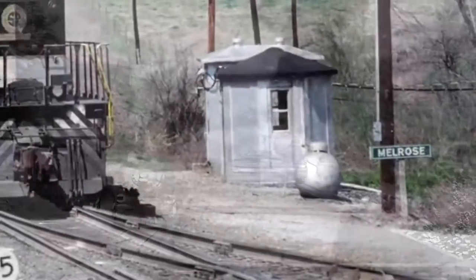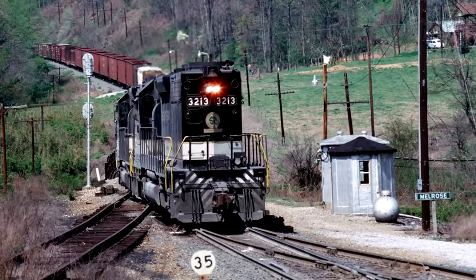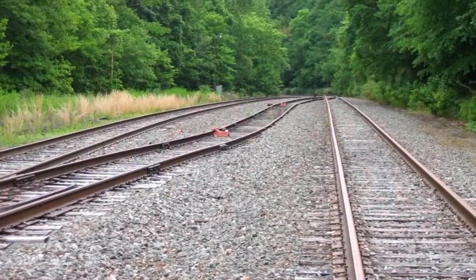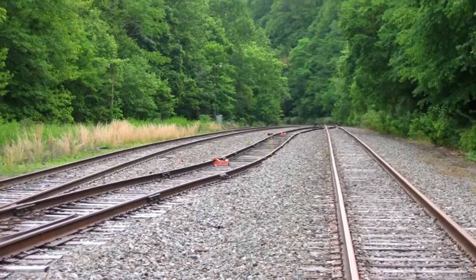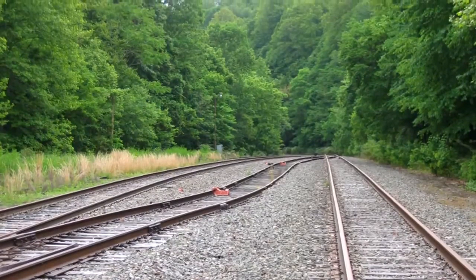Because this helper engine resided here, they needed to be able to service it, to put coal in it, put water in it, sand, and so on and so forth. So this was a whole service facility over where the weeds are growing on the left. There was a coaling tower. There was a water tank on the right. They had an ash pit to dump the ash out of the boiler. They had a sanding tower to put sand in the locomotive.